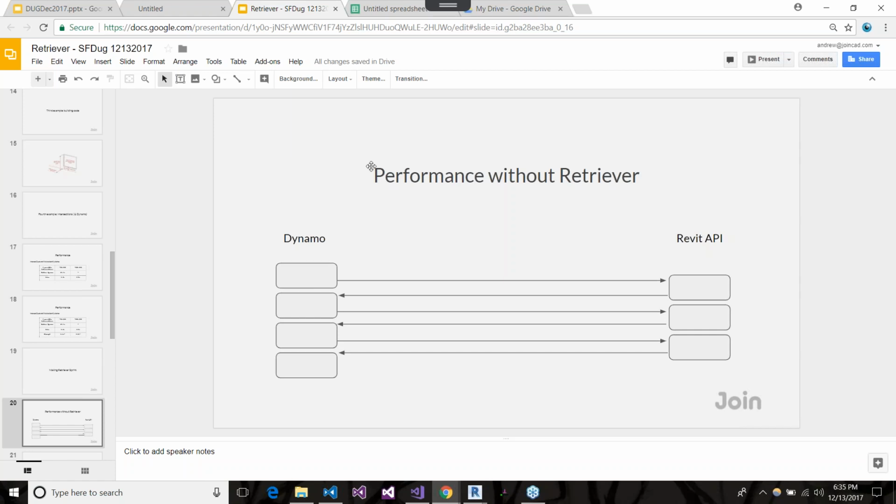In the naive Dynamo implementation that we looked at, we say, okay, go get all the elements of this category, and Revit gives you these back, and you unpack them and say, okay, now for each of these, go get me the geometry for this element. And you say, okay, I know you know how to intersect geometry, or maybe this is a native Dynamo library. Here's each of these pieces of geometry. Please tell me whether or not they intersect. And it's that back and forth that really kills performance.